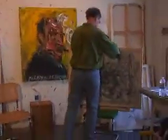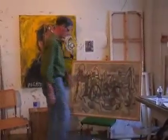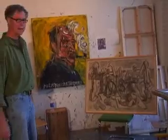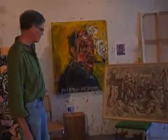I'll show you one more here. This one's Max Beckmann, Der Strand, which means the beach. As you can see, it's a beach.